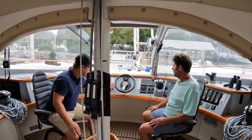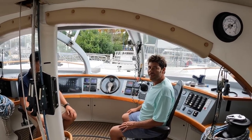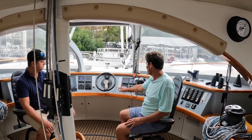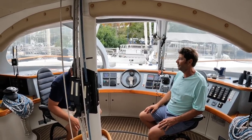So that's a pretty sporty looking helm here. Why do you think they drive it from the interior all the time? I would want to do that. Carbon fiber steering wheel, hydraulic, the autopilot, you hit auto. It's a modern boat. It's very comfortable. You've got some gauges there, right? I see on the port side.